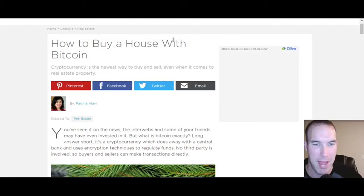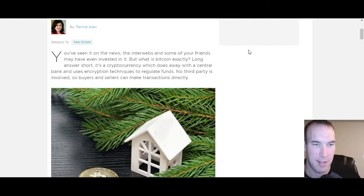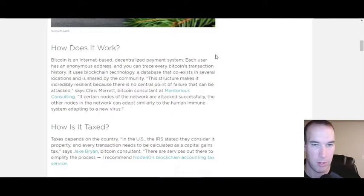So it's about how to buy a house with Bitcoin. And we're going to look at actually two different sites here. One of them, this is HGTV. That was interesting to see. An article about how to buy a house using Bitcoin, or other cryptocurrency if someone's willing to accept it. So it does talk here just about Bitcoin being an internet-based decentralized payment system. Cool way to put it.